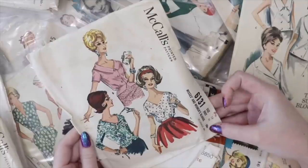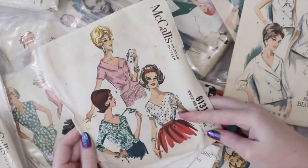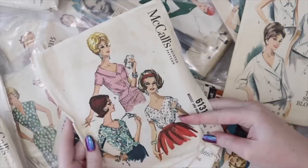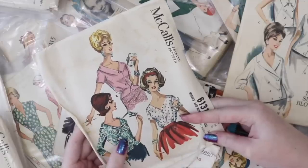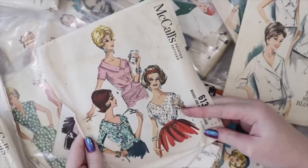Here we have a McCall's pattern from the 60s in a size 16. This is a cute blouse pattern. You've got an option with no collar and just the front closure. Then you've got an option with the front closure and a shawl collar, a very wide shawl collar. Then you have an option with what also looks like a shawl collar, or I guess they're not even shawl collars. They're just kind of reminiscent of ones. And this one has a tie at the front as well.